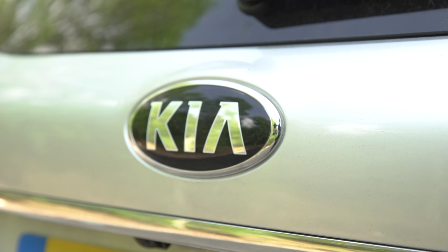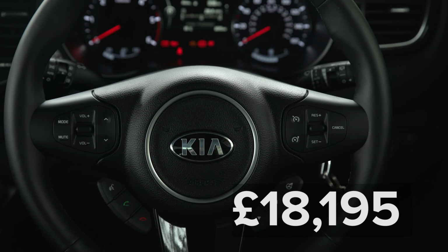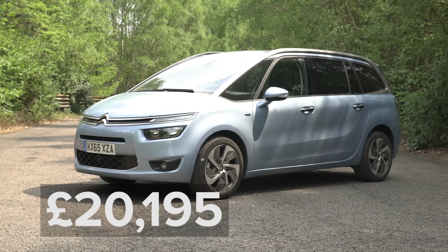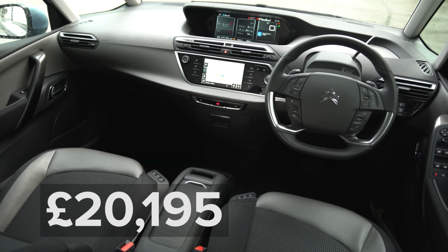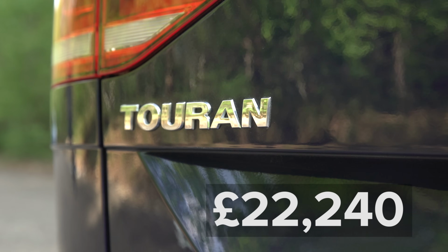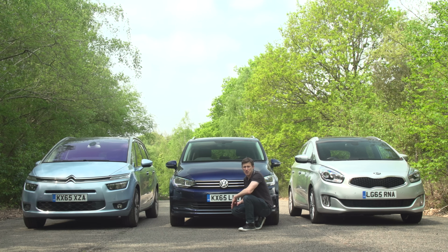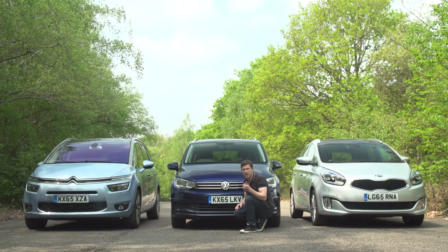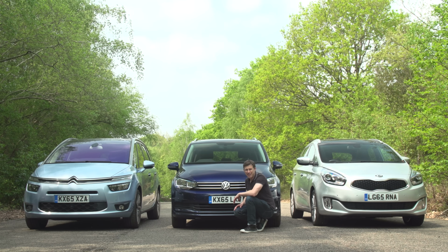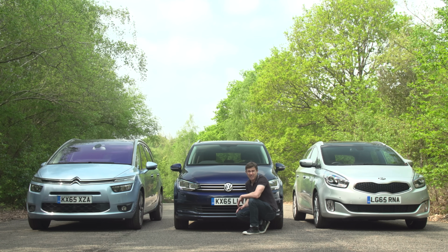So then, let's talk about the costs. Well, the Kia Carens starts from £18,195, the Citroen £20,195 and the Volkswagen £22,240. You are paying extra for that badge. But range-topping versions of the other 2 cars make no sense because both the Citroen and the Kia are fully loaded versions and they cost more than this mid-level Touran, which actually has all that you need.